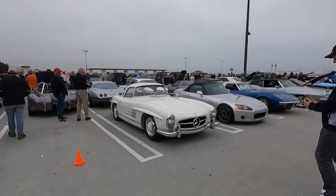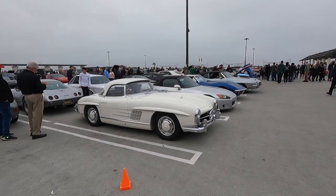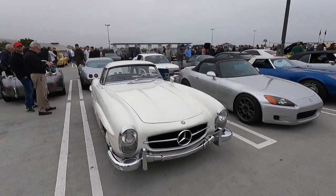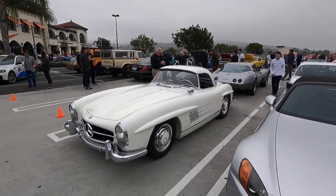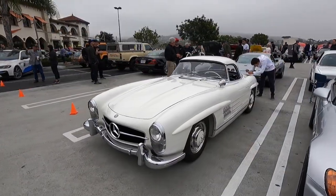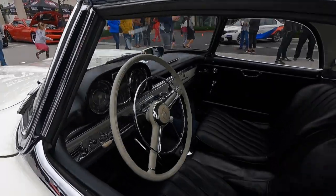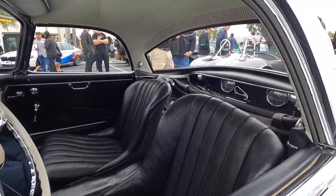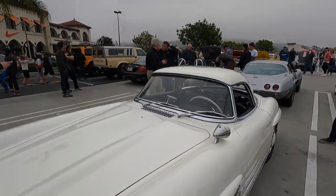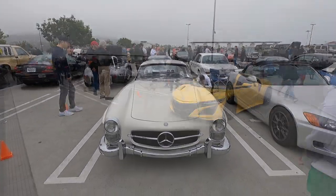Let's take a look at one of my favorite cars that showed up this morning. It is a beautiful classic Mercedes SL300 with a white exterior paint job and a black interior with a white steering wheel. This thing is absolutely perfect. The thing that's even crazier to me is that it only has 70,000 original miles. Just take a look at this thing. It is immaculate. All original, which I absolutely love. Super stoked that the guy ended up bringing it out to the show today.